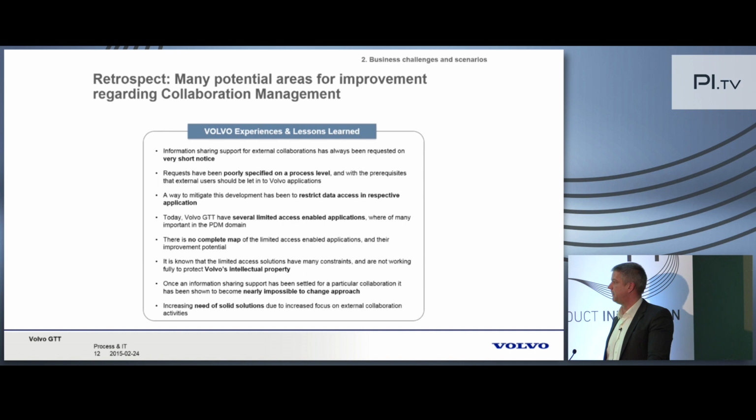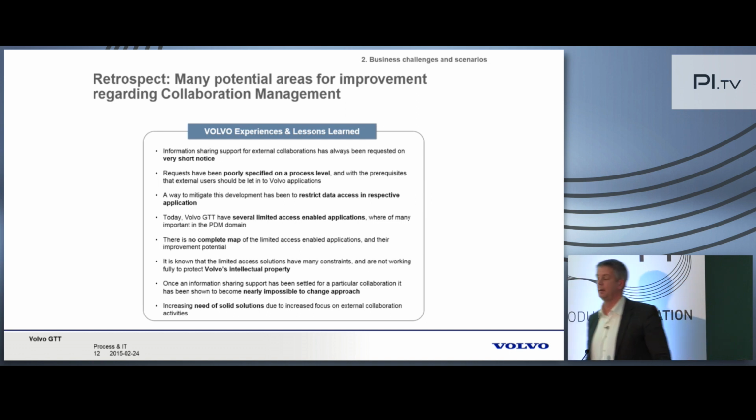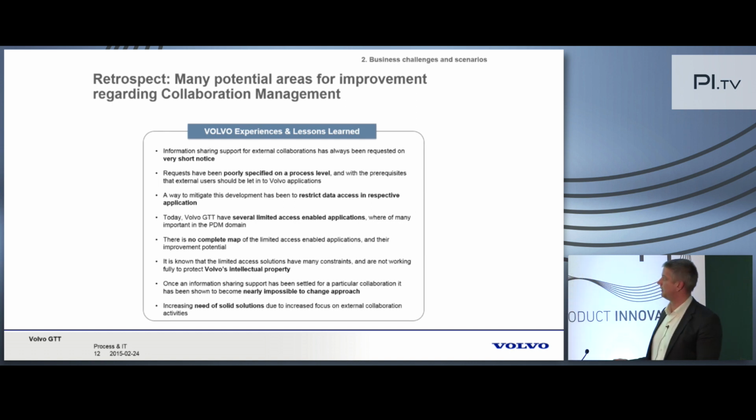We have also experienced that once a setup for collaboration towards a partner or supplier or a joint venture has been established, there are almost no ways to shift processes or to shift into other solutions. Then you are stuck more or less. So with this experience base, we concluded that we need something more, something better, something more scalable, persistent, or everything that you can imagine.